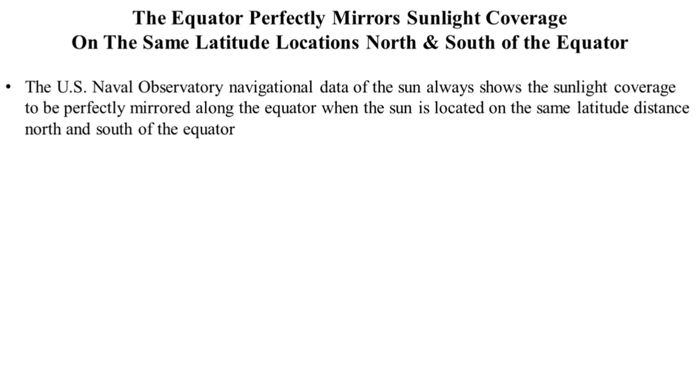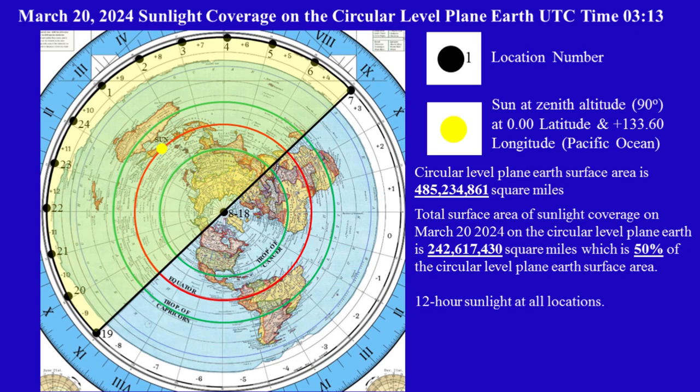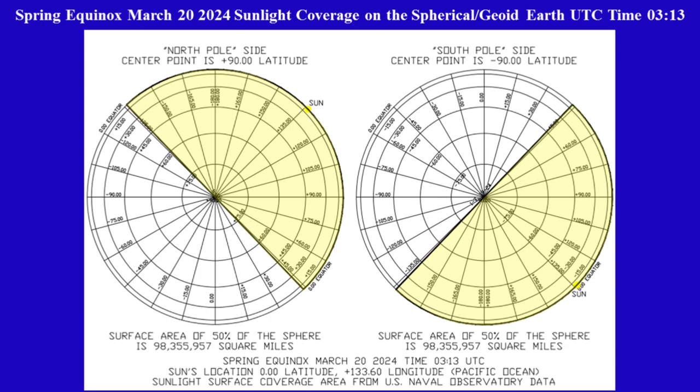Next, we'll look at sunlight coverage data from the United States Naval Observatory for this year's spring equinox, which was March 20th. Sunlight coverage during the spring equinox is 50% of the Earth, with all locations experiencing 12 hours of sunlight. On the globe Earth, we see the same sunlight coverage of 50%, with all locations experiencing 12 hours of sunlight.